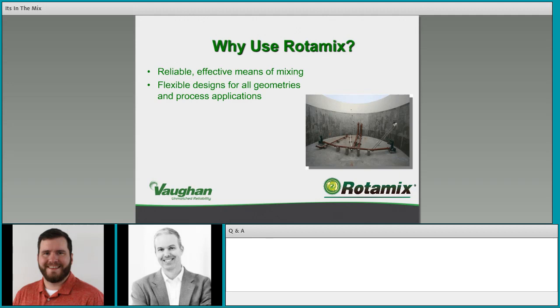All the technical product details, and there were many of them that Eric went over, are there for a reason. The details and the bearings, et cetera, all come from iterative improvements that have happened at Vaughan over the years. In the end, we know there's a most efficient way to mix any application, considering the capital you have available, the operational flexibility you need, and the long-term reliability required. Are you doing predictive maintenance, et cetera.